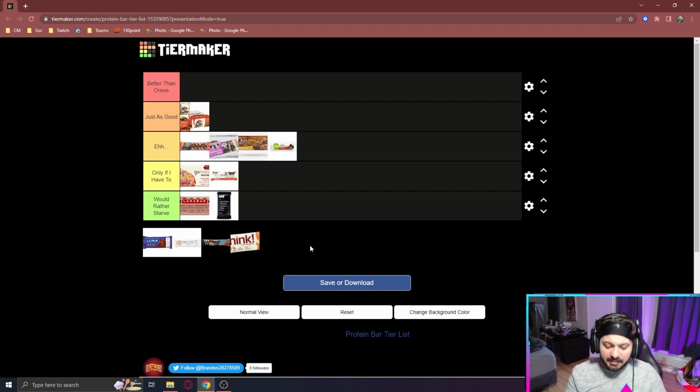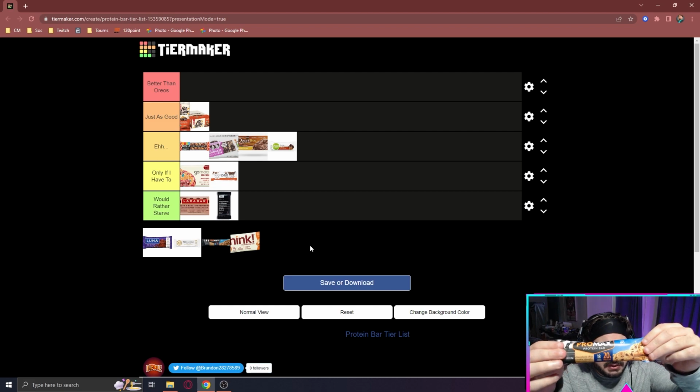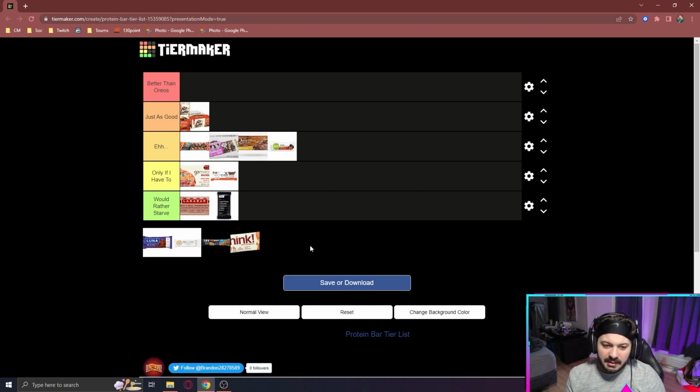All right, next up we got the Pro Max protein bar cookie dough. Pro Max. This one looks the most visually pleasing. It looks like a candy bar.